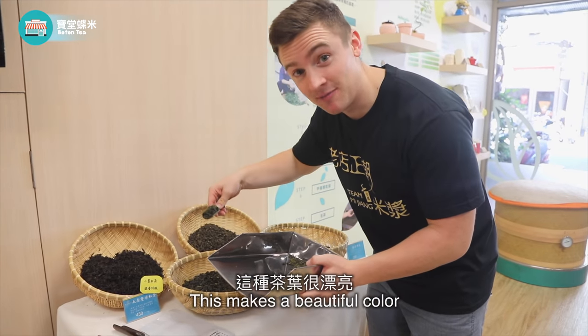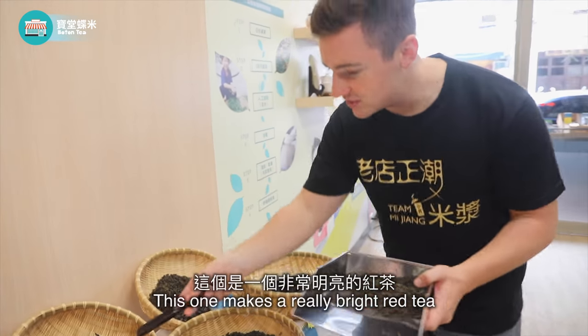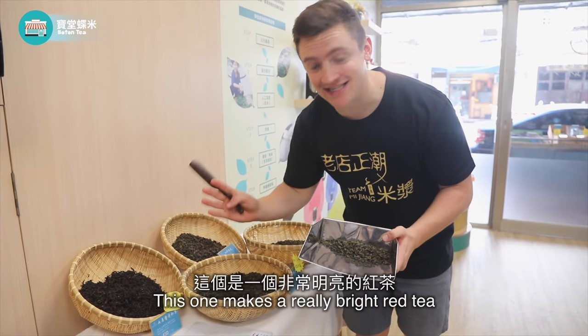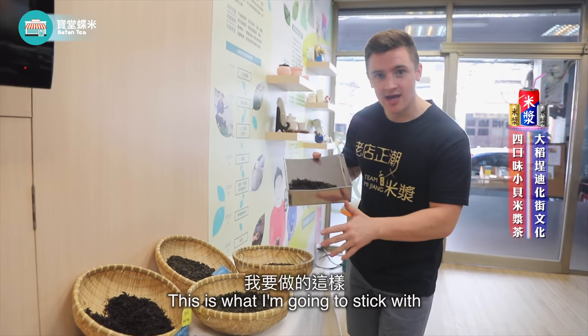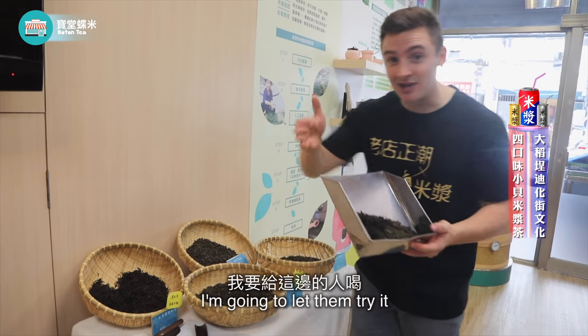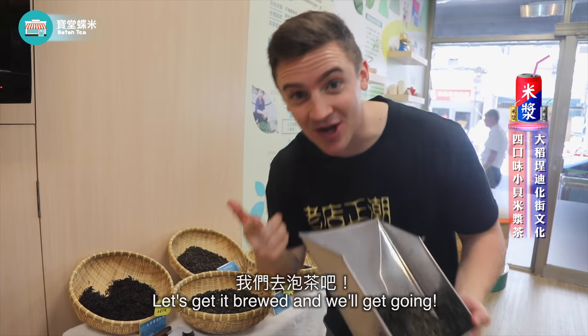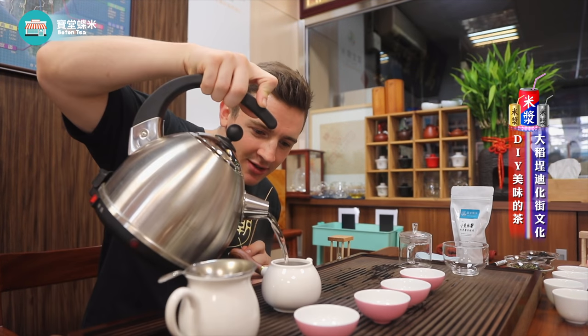This makes a really beautiful color. I'm just gonna add four scoops. Okay. This one makes a really bright red tea. Two scoops of this. But basically, this is what I'm gonna stick with. It is, once again, my concoction, the Xiaobei Cha, and I'm gonna let them try it, so let's get it brewed and we'll get going. This is actually my very first time ever making tea.